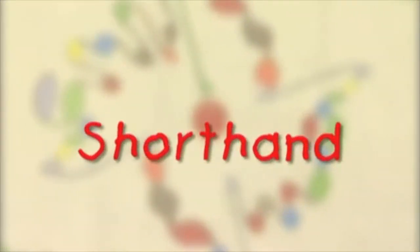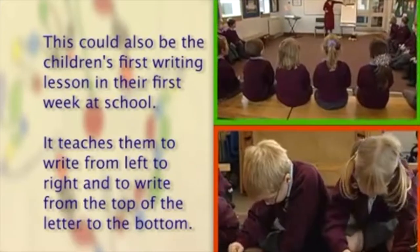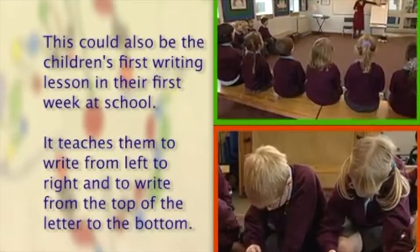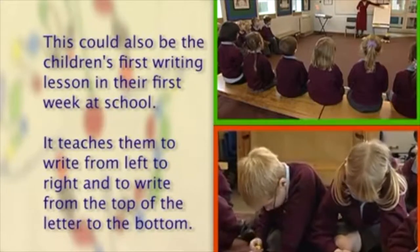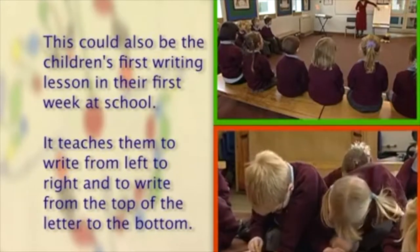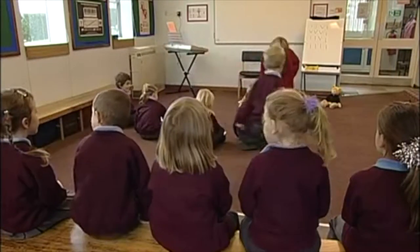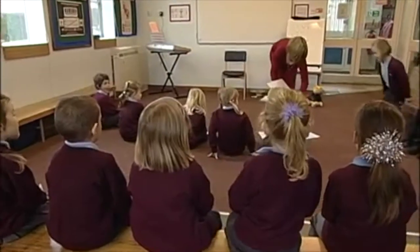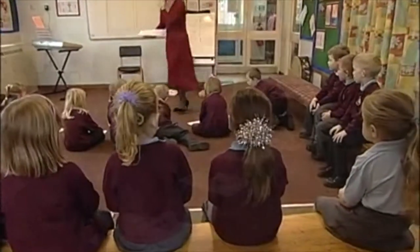Even the youngest children, by writing music shorthand, can be playing simple rhythms by the end of a half-hour session. This could be the children's first writing lesson in their first week at school. It teaches them to write from left to right, from the top of the letter to the bottom, to write with a flow. So one child could hand their writing to another, and this other child could then read what's been written, so the children get an idea of what reading and writing is all about.